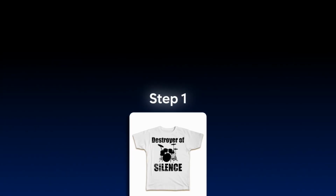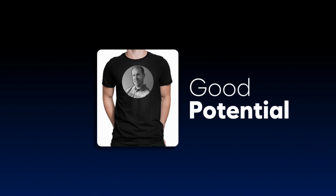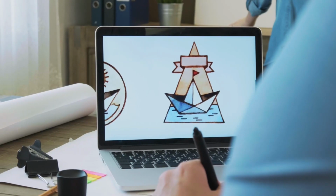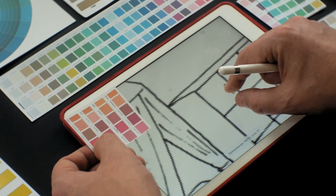So the first thing that you want to do is obviously find a hot selling design or design with potential. And then you want to recreate it with your own spin on it, making it slightly different, right? If you're into graphic design or you're a creative person who enjoys creating original designs, then you can still use this method to at least speed up the process. But obviously, if you want to create your own designs, that's okay as well. Although for most of us, I'd recommend starting here a little further along the runway.